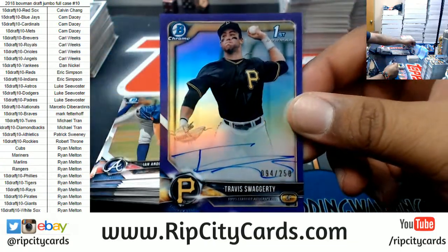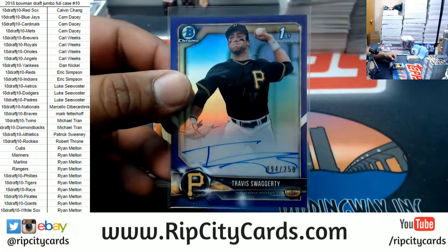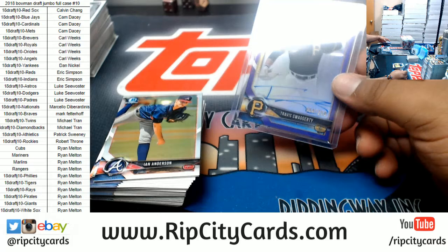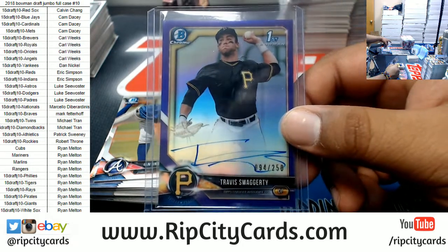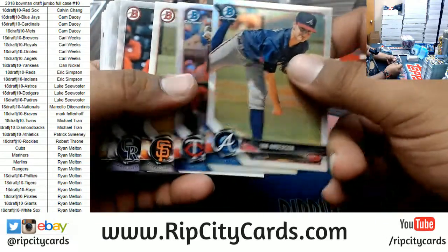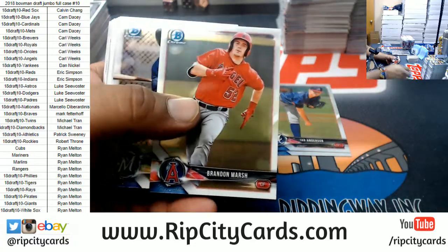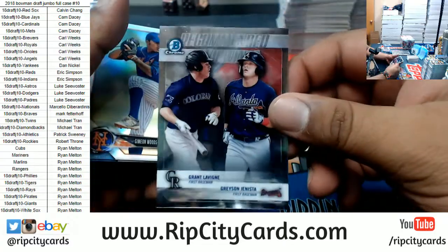Nice, a purple Swaggerty for the Pirates, damn. My boy Melton probably got the whole rainbow. Well, I don't know how many cards you got or not, but this is like the third Swaggerty I've pulled for you today. I know that much. There you go. To 250 for the Pirates. More paper. Got a random note.